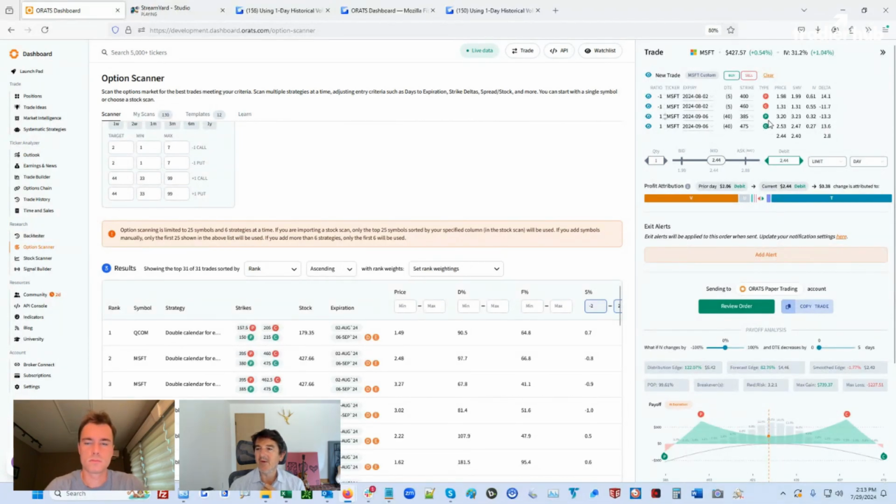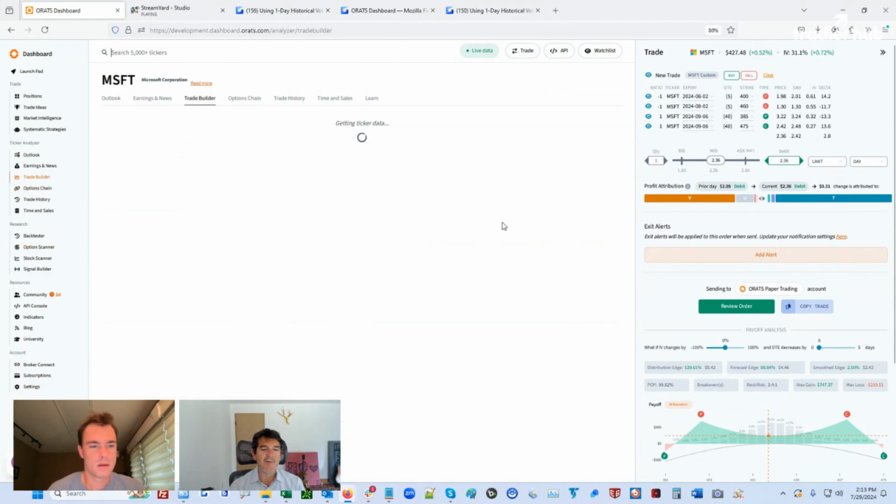Whereas, in this calendar, what's usually going to happen is these are going to close out close to zero, we hope. And then these will still have a pretty good amount of theoretical value in them. For Microsoft, the vol won't go down a whole hell of a lot. So let's just look at that as a matter of fact.